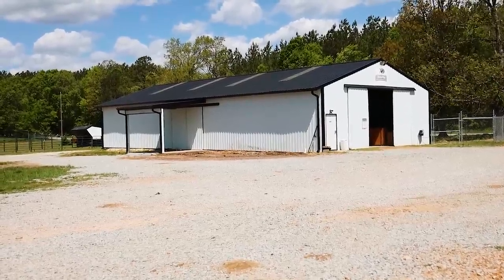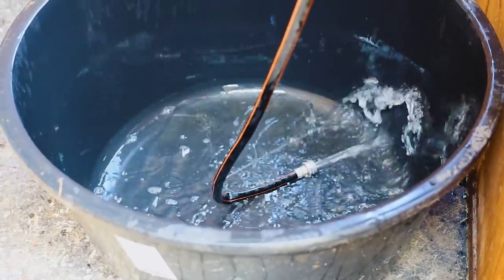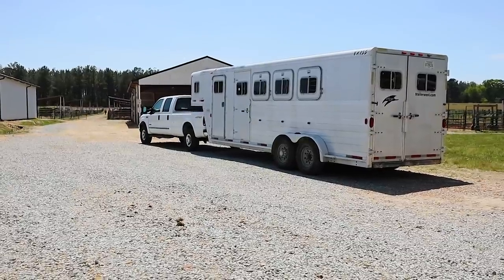We are getting 4 horses surrendered right now. So Kimberly, David, and I are going ahead and just getting everything ready. We're making sure the stalls have shavings, we're making sure they have water, and we're making sure they have hay. If I understand correctly, this person that is surrendering these horses is also donating their trailer and a bunch of tack to us as well.